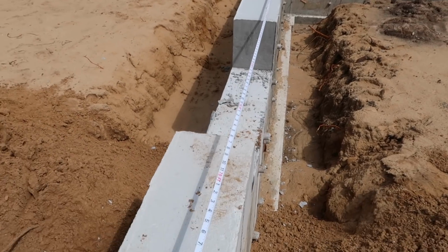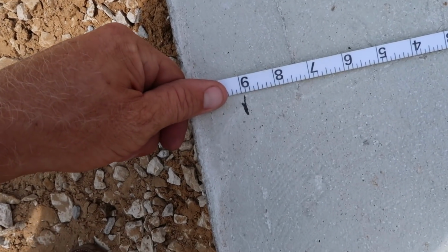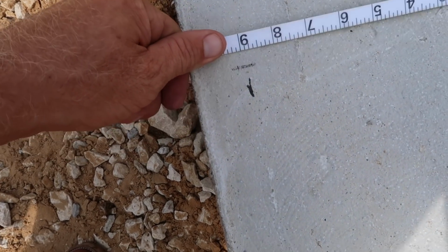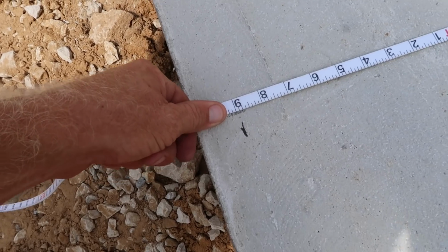Okay, so he's burning a foot. I'm going for 80 foot 9 inches. That, my friends, is called efficiency and perfection.